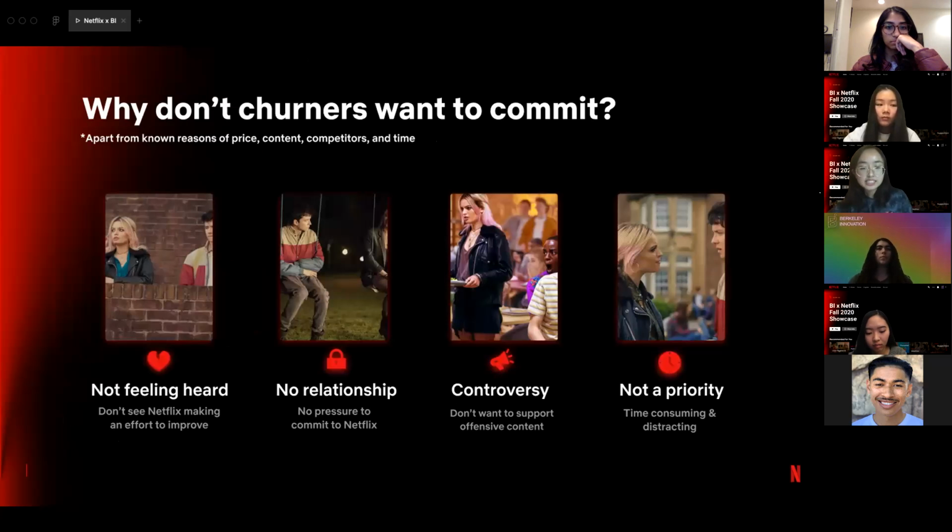Finally, we gained insights into why members keep breaking up and getting back together with Netflix. These overarching ideas don't line up exactly with each persona that I mentioned before, but each persona from before portrays these to a greater or lesser extent. So the first reason is that some members don't want to commit to Netflix because they don't see Netflix making an effort to improve by listening to their feedback. Essentially, they don't feel heard or valued as a member.